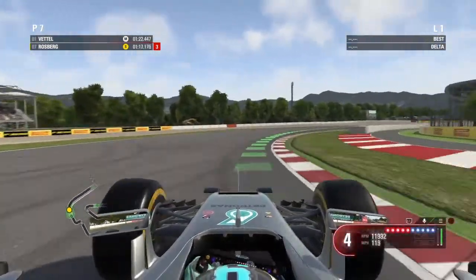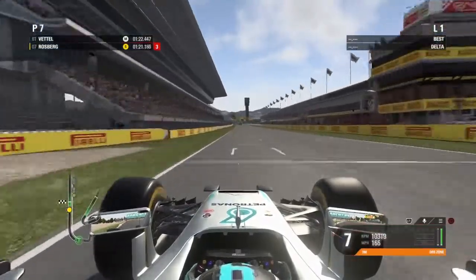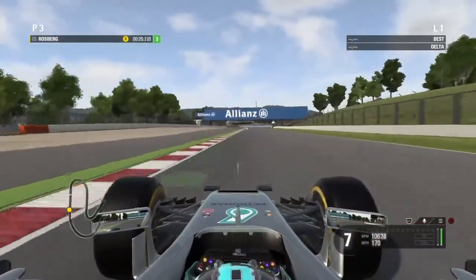But as we come onto the final corner now, what is it going to be? Is it going to be? It's surely quicker than Vettel. Yes, it is, but only by a tiny margin, considering Vettel was on the medium tyres.